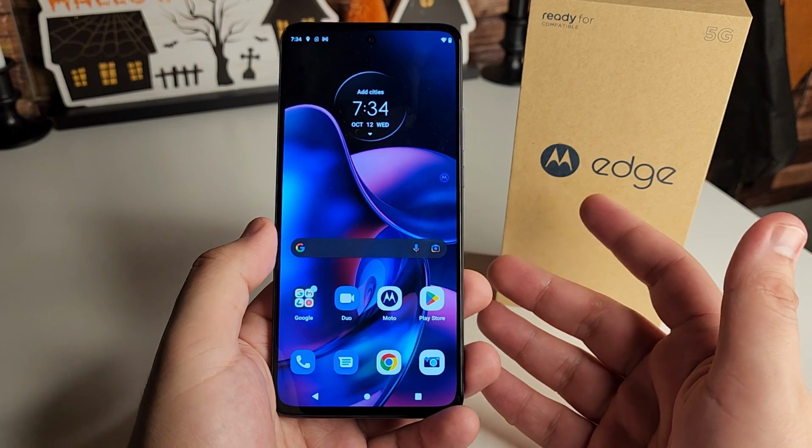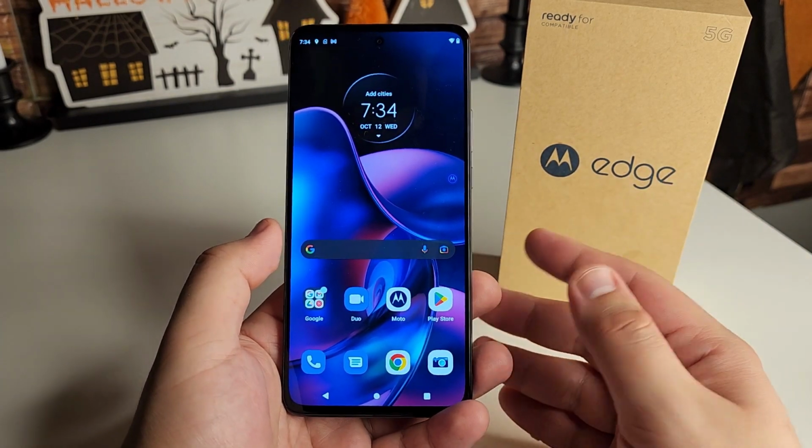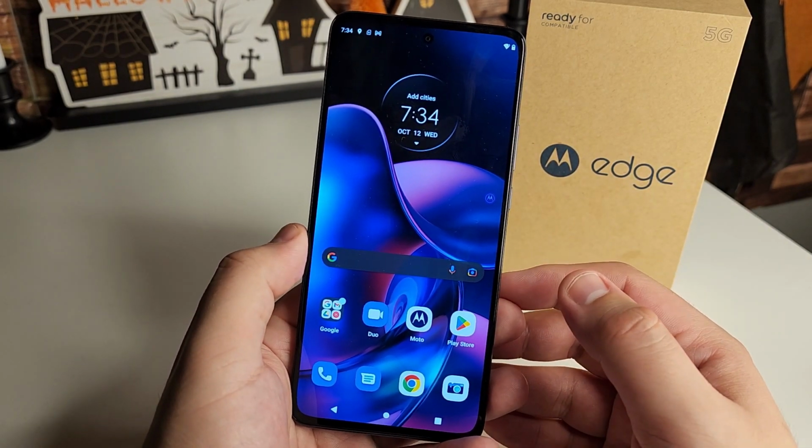And getting into the cons of the Moto Edge 2022. Now, these ones are kind of sour.